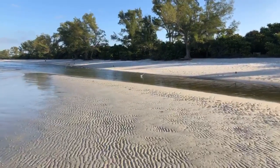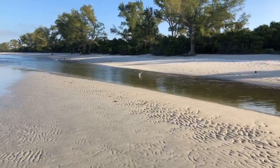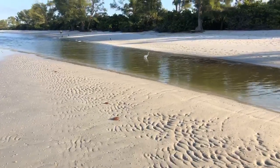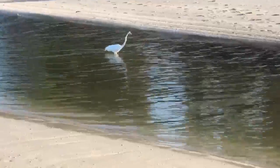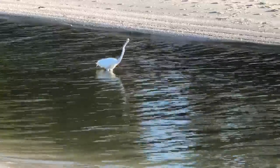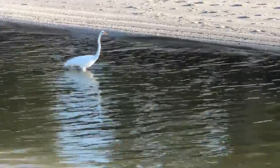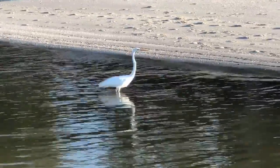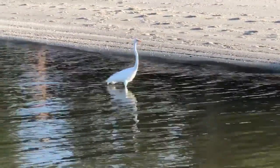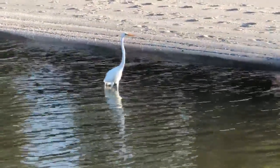What a gorgeous Saturday morning. A little snowy egret over there in the water, looking for a fish, waiting for breakfast to come swimming by. Oh, that's not a little snowy. That's a great white heron. A great white heron. Wow, neat. We've seen the blue, the great blue, there's a white. Absolutely gorgeous.